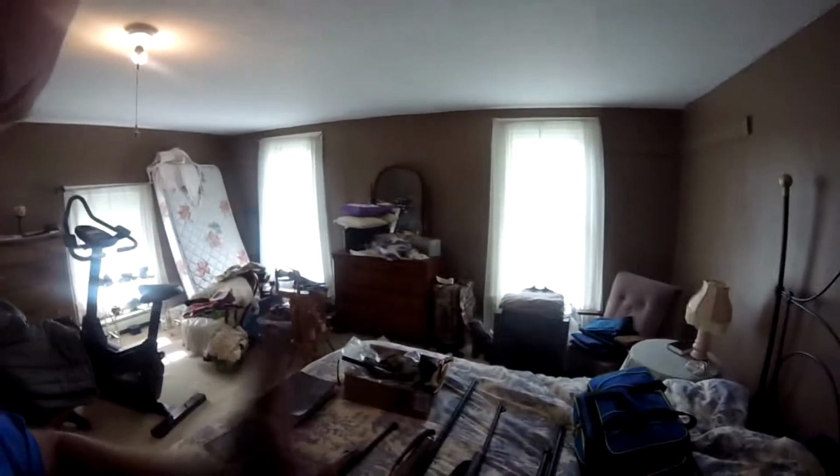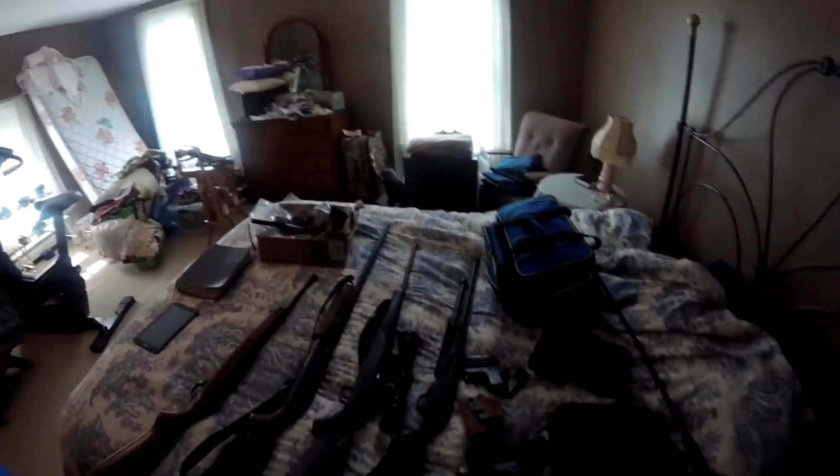A .22 semi-automatic, 12 gauge shotgun, .30-06, 20 gauge shotgun, my assorted pistols, fishing pole. Nothing really is in season. I'm really not too interested right now.